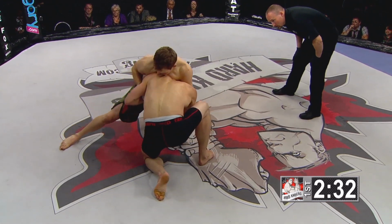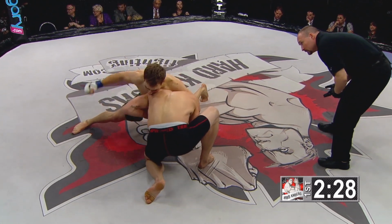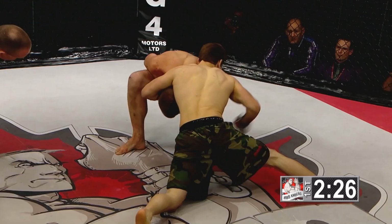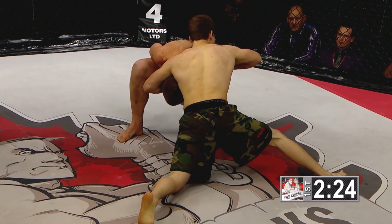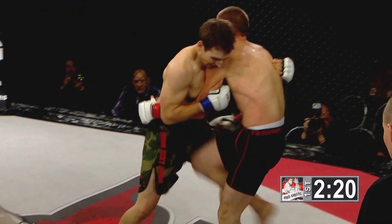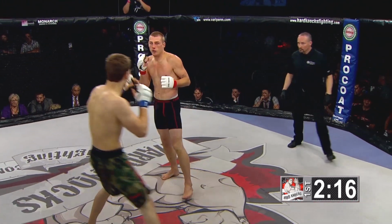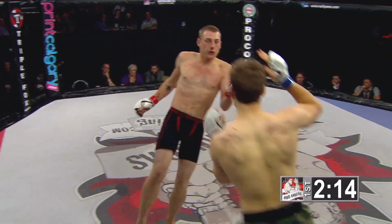Well, and here's an opportunity here where you used to see people drop into a guillotine choke. Now they're attempting this Dar's choke, which is a much better position. When you pull the guillotine, you give up an opportunity for your opponent to get out of that guillotine and be in a good position. The Dar's choke has just as good of an opportunity to land, but you don't give up that bad position.